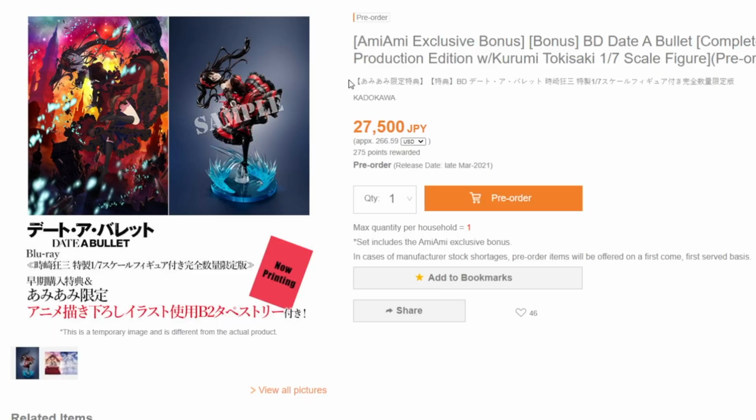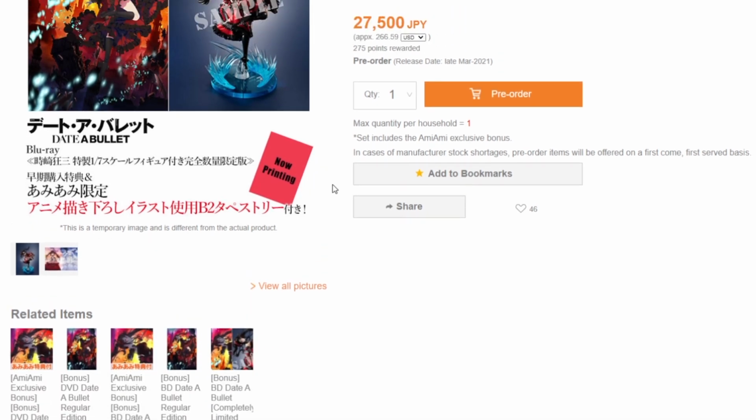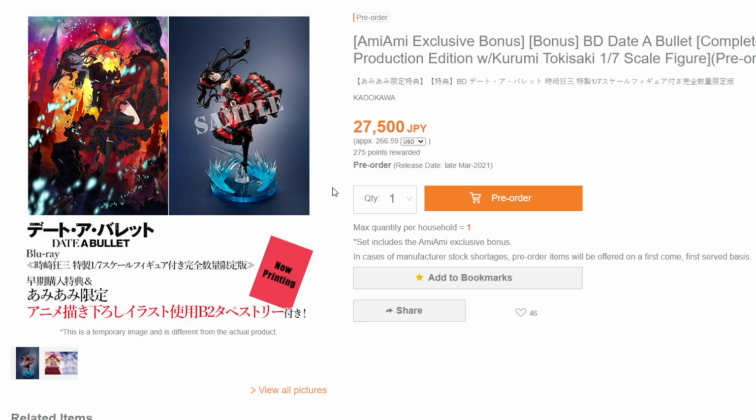Ladies and gentlemen, I present the big one. The absolute big one. So this is the Ami exclusive bonus, Date A Bullet, completely limited production edition with a Kurumi Tokisaki 1/7 scale figure. Not many pictures going on with this, but oh man, you guys know the Kurumi Tokisaki addiction that this guy has. You'll know that this is a big one. This is probably the most anticipated thing for next year.